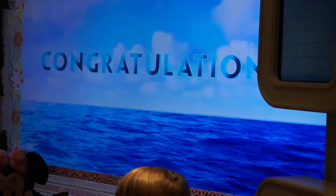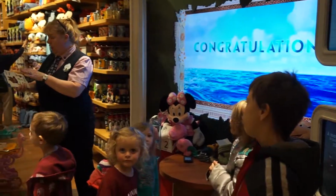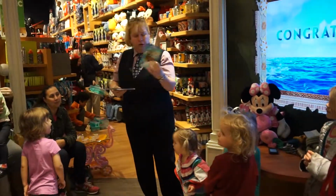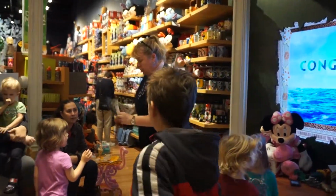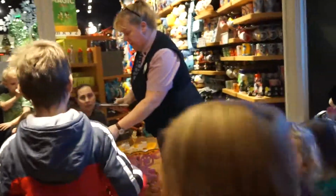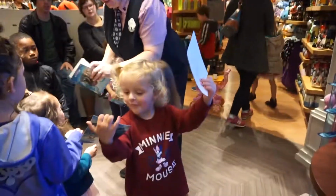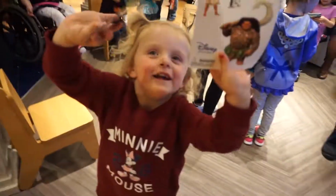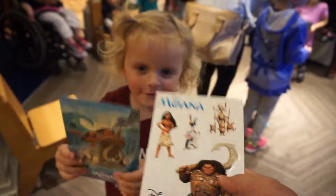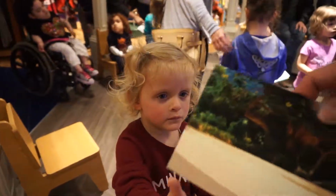And see inside right here? That's it, right there. So the movie comes out November 23rd, but this way you could go home and you have this, and on this side is, and then some stickers, so you can do your own adventure with Maui. All right, that's for you. All right, and that's for you. What'd you get? Come show me. Absolutely. Did you get some Moana stickers? Here we go, honey. And a Moana picture? What's on the backside? Put the stickers on.